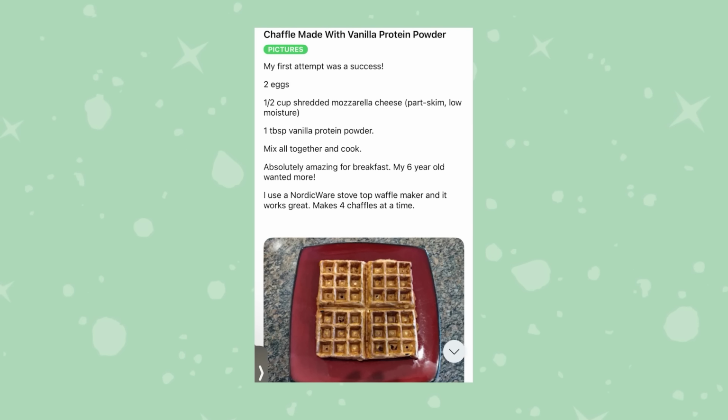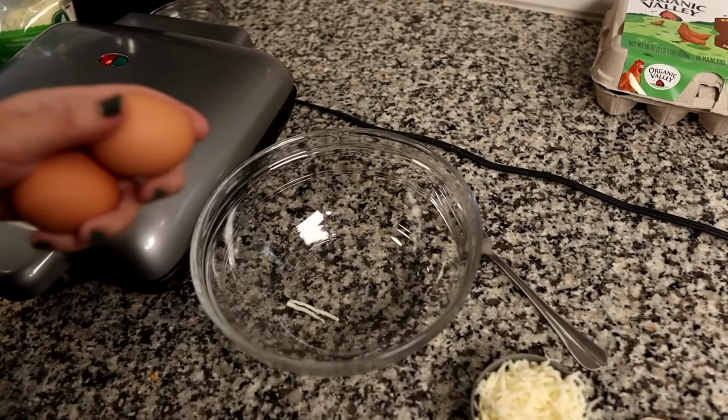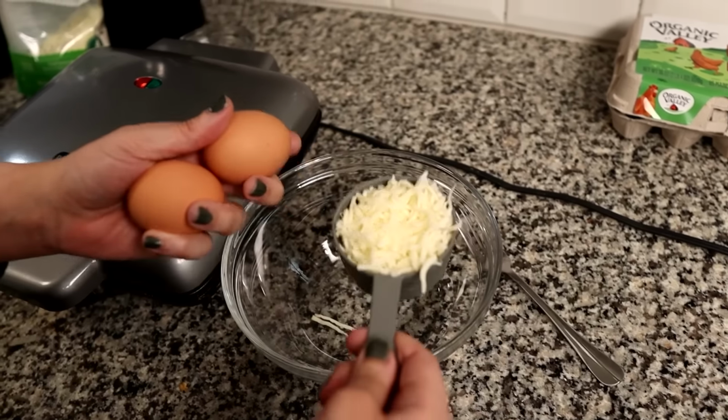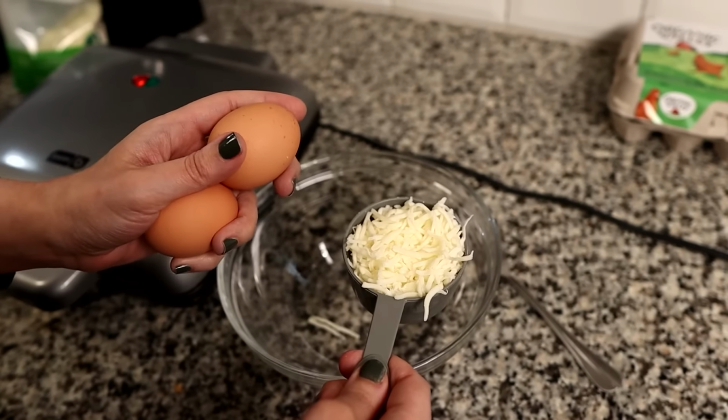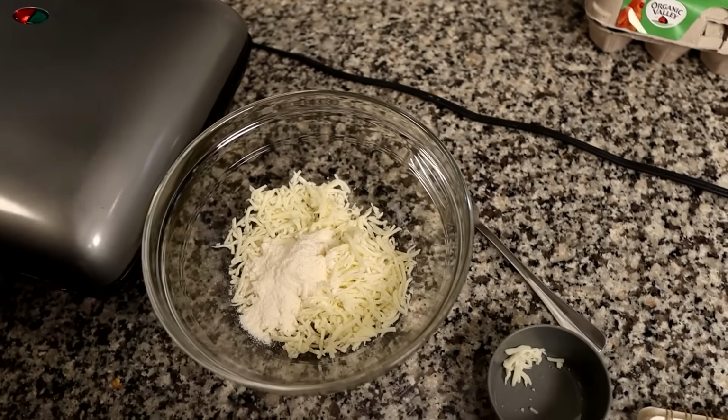For this, it's coming from Reddit. I don't know if this person wants me to put their name on there, but it comes from the Chaffle subreddit. And it is very simple ingredients. We're gonna be needing pretty much the same thing, except we're gonna be adding some protein powder. It's gonna make 2. It has 1 egg per, and then the base is mozzarella. So here's our protein powder. Is that 1 tablespoon? Yes.